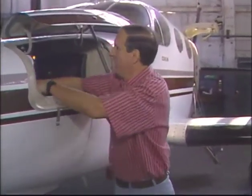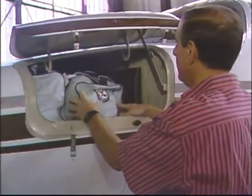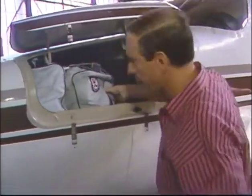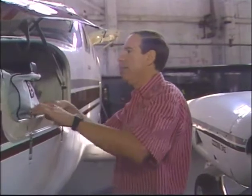The critical factor here is not whether they fit or not, but putting as much weight in the nose because of the overweight of the fuel and everything else in other parts of the airplane. I think I will go outside now and try for a bigger bag.